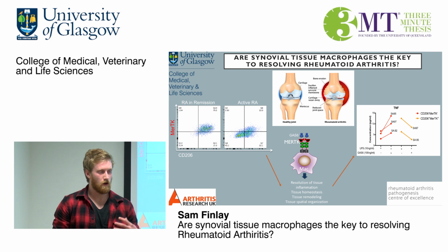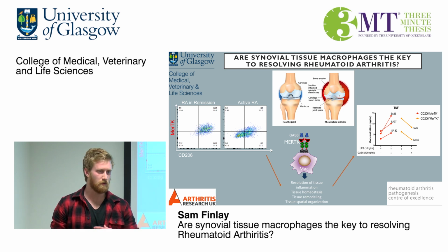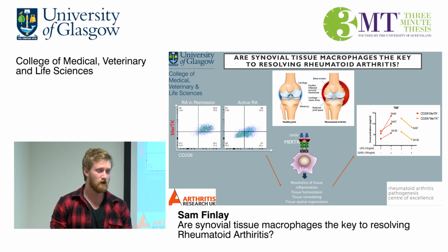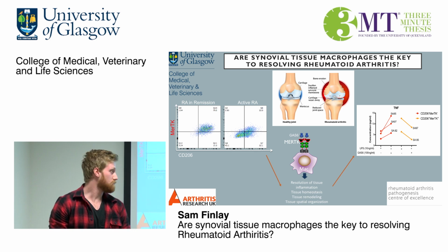Now, there are a lot of drugs out there to treat arthritis, but not all of them work. Some people do not respond to any drugs, and some people who go into sort of remission stage, only about 10% of them actually maintain that, and a lot of them relapse.